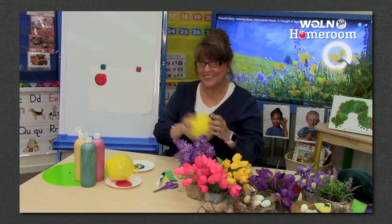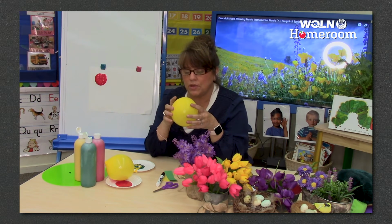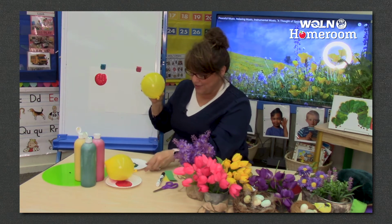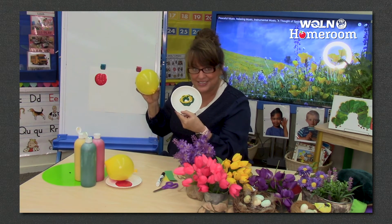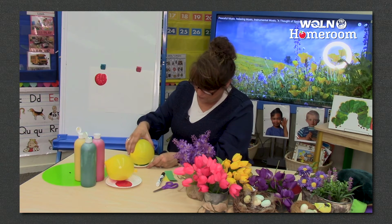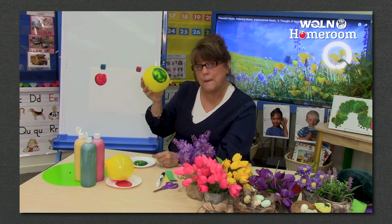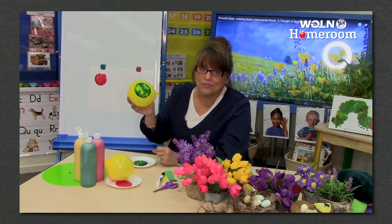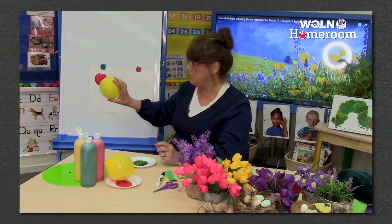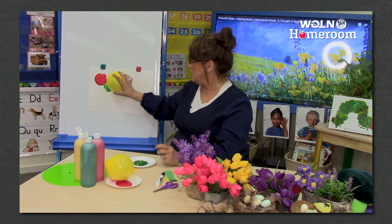So now with the second balloon, because you only need two balloons, unless you wanna do lots of colors, but I'm only gonna do these. We're gonna do the same thing, but I'm gonna dip it this time into the red and yellow, and I'm gonna kind of mix it up a little bit. It's gonna be so cool. And here it is, see it? Now, I have to make the body of the Very Hungry Caterpillar. So this is what I'm going to do. You can do it however you want, but I'm gonna put one here, one, two.